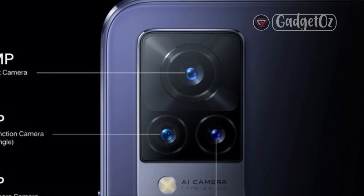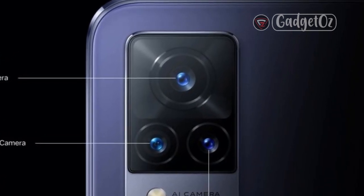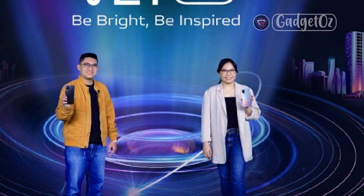Finally, you get a nice clear TPU case in the box, as well. It features a flap to seal the Type-C port on the phone, a valiant effort, though not a substitute for actual gaskets and a proper ingress protection rating.